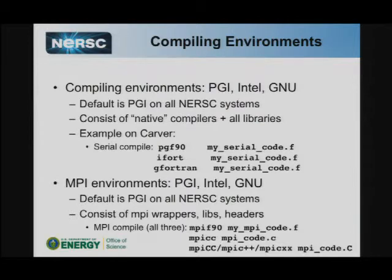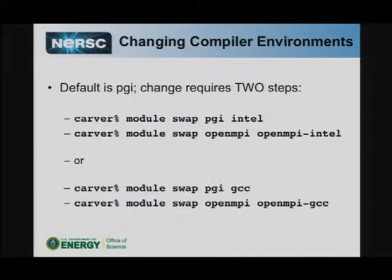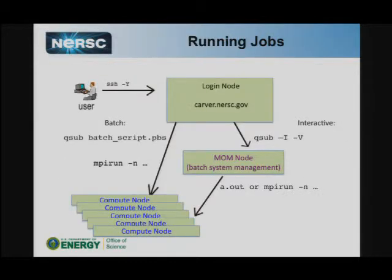If it turns out you enjoy inflicting pain upon yourself, you can try some of these other compilers. They work just fine, but I don't know that the exercises for this class have been set up to use them. So use them at your own risk in that regard. If you're going to use them with MPI, 2 steps are required. First, you have to swap PGI for the other compiler, and then you have to swap OpenMPI. But I really recommend that you not do that type of thing for this class.